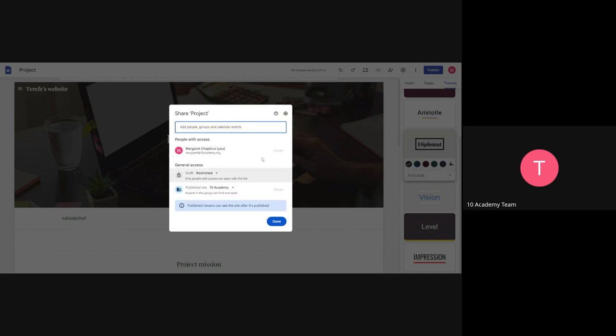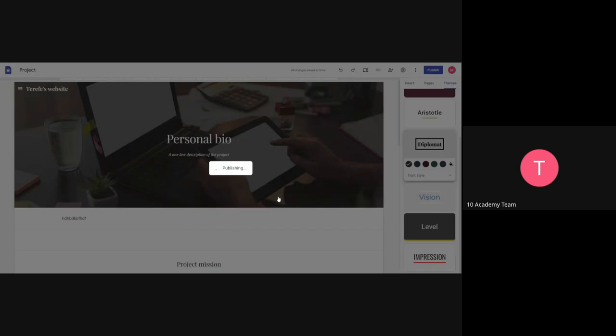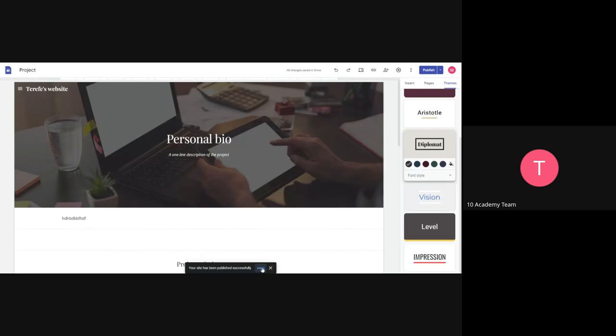So here you can change the settings on who can access your document. If you're sending it to anyone, it's always good to put anyone who has a link can view, and also put it on your LinkedIn page. So you can click publish. Once you publish, you get a link here that shows you that you can view the published site.